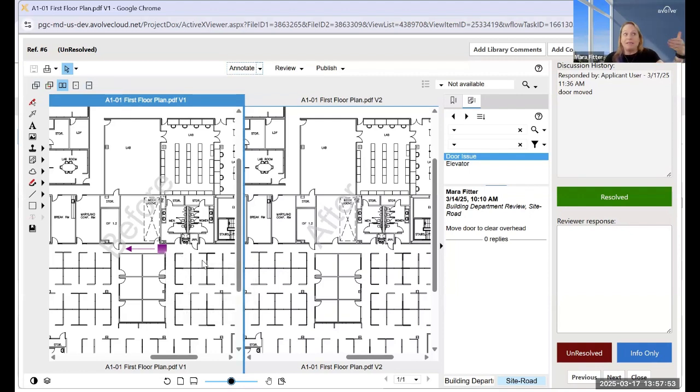I could have my review comments grid open and I could read what I wrote, but I also can read here the change mark subject was door issue. I told them to move the door to clear the overhead. They responded, door moved. Now I could read this on my review comments grid, but it's also listed right here.